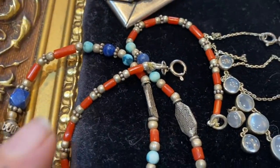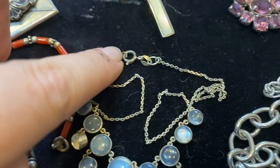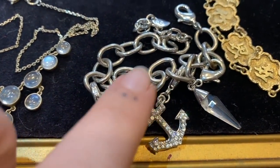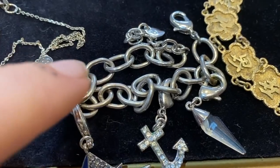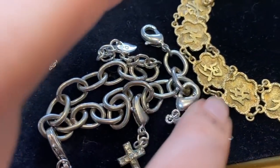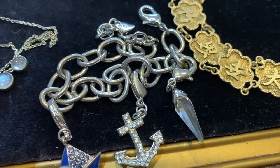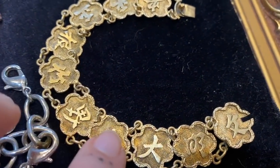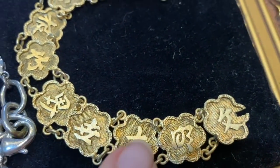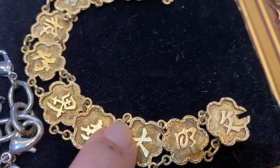And then these ones just all needed new clasps. So new clasp, new clasp, sterling silver, moonstone, sterling silver there. This one just needed its non-Swarovski charms taken off, and then I added this one, which was from a necklace, I think. So I'll put them on there. And then this one, which is sterling silver, it needed its clasp fixing and it needed a new link, which I think was that one.